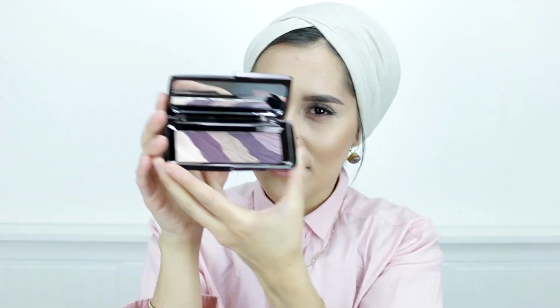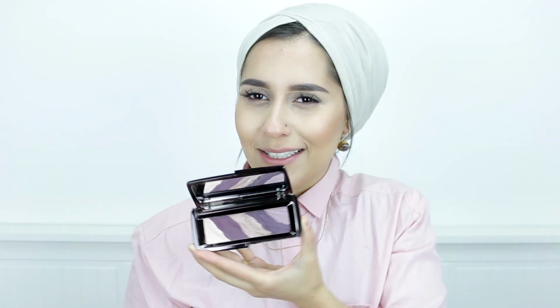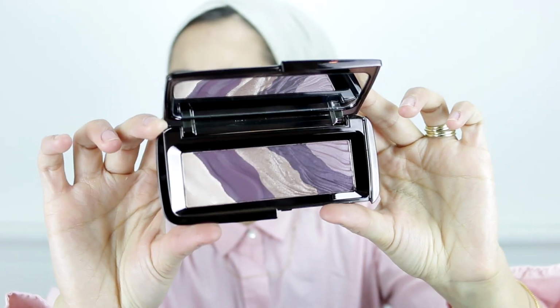Here's the palette. Ooh, it goes with me. Yes, it does. It goes with Dina. I haven't looked at these palettes beforehand, right? So I just decided whatever the palette looks like today, I am going to attempt, for the first time ever, a cut crease. So it's purpley kind of hues with a bit of champagne.